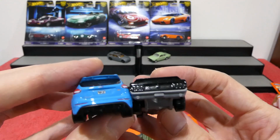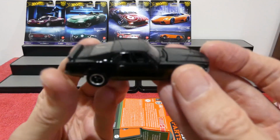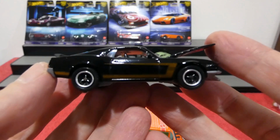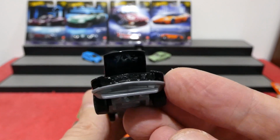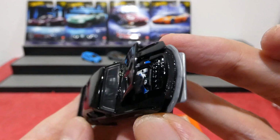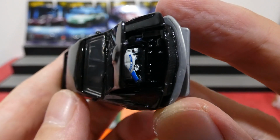This has no tail light details. Yeah, that kind of makes you wonder why these are even considered to be a more premium car if the only thing is engine paint work and an opening part. I don't know, tell me what you guys think.